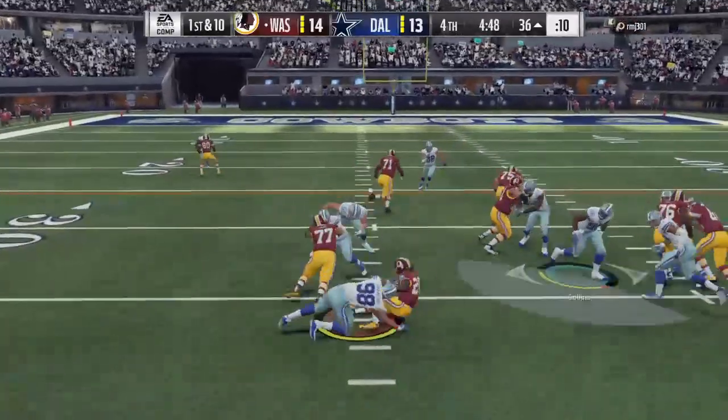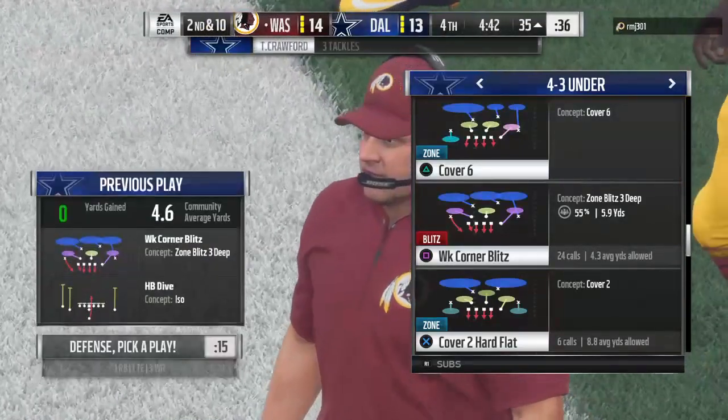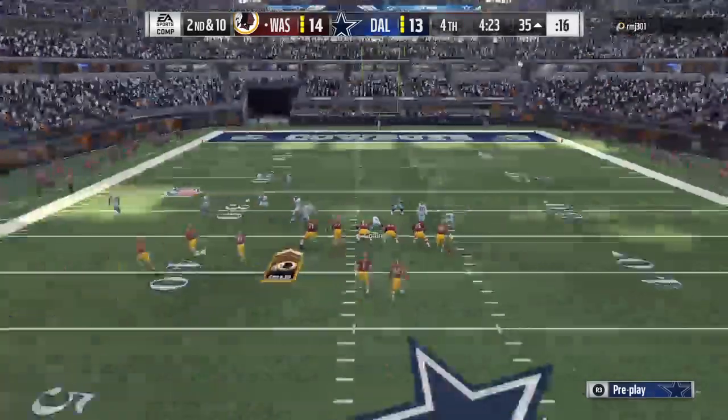They'll hand it off to Kelly. And he's going to be met at the line of scrimmage and taken down. No gain on the play there. Second down. And the trend continues here in the fourth like it was in the first, second, and third. He's had nowhere to run.